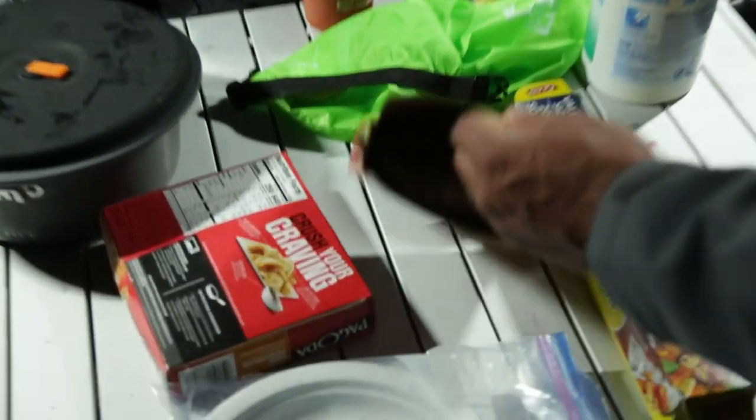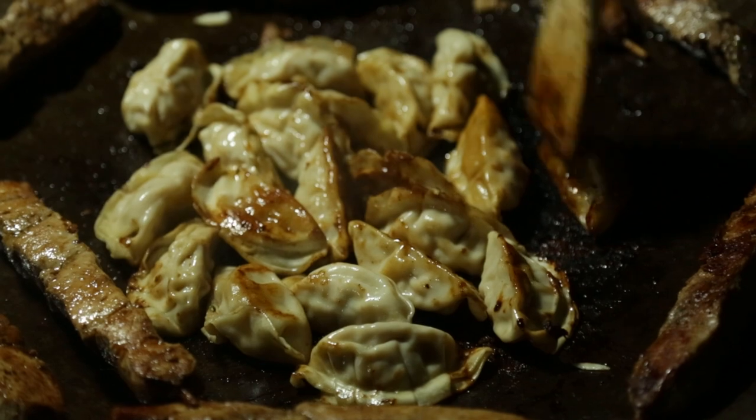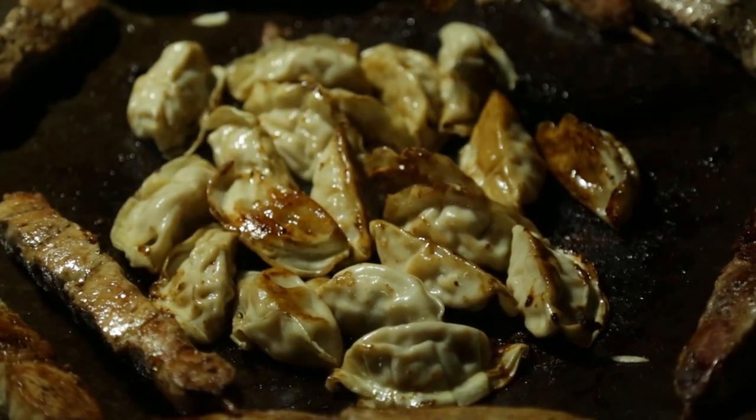So what's for dinner, boys? We got teriyaki chicken kebabs. We got some pot stickers that'll be going on next. The move here was cook the chicken so all this teriyaki juice is down in here. And then we cook the pot stickers on it. They cook in all that teriyaki sauce. Might say it wasn't intentional. May not be intentional, but I intend to enjoy it.